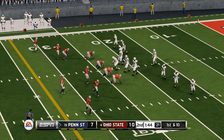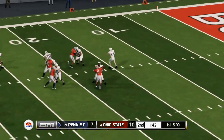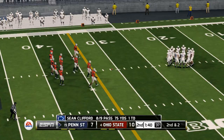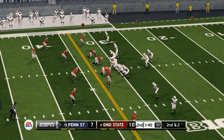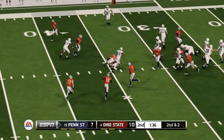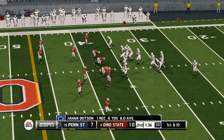From their own 23-yard line, first down, empty backfield, quarterback in the gun, 5 wide receivers. And a quick throw. And he's leveled at the 31. Penn State's going to take their first timeout of the half. That's a great tackle at the 36. That's good for a gain of 5 yards. That makes it first and 10.